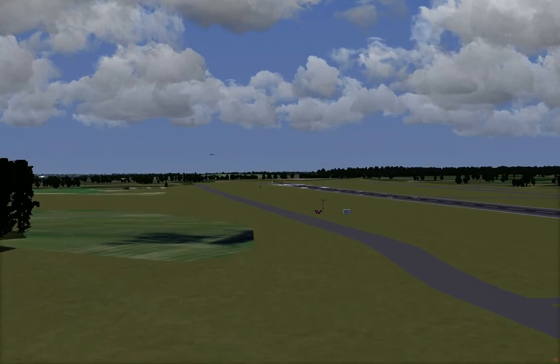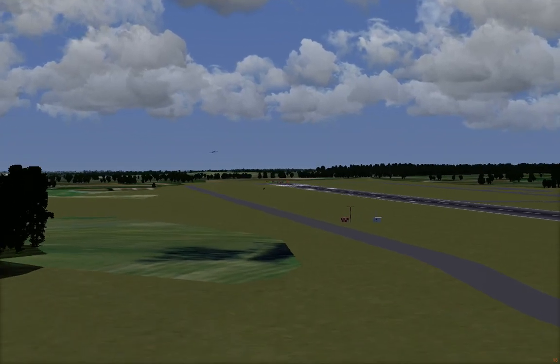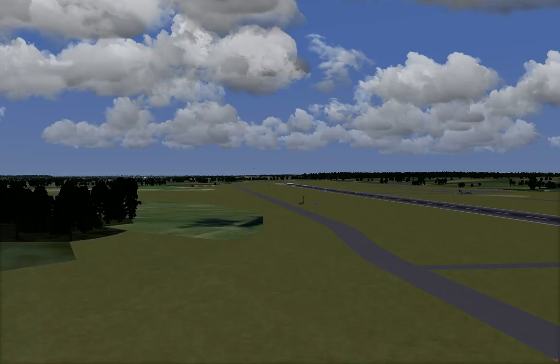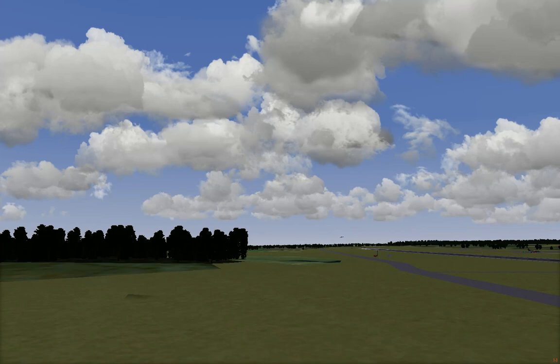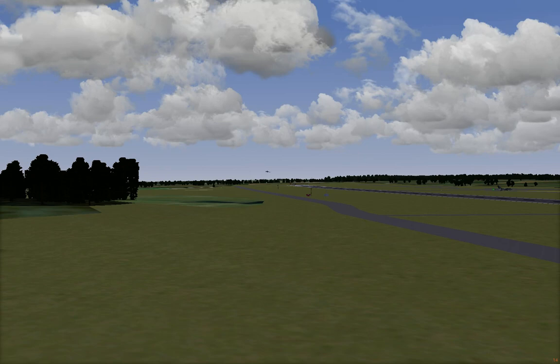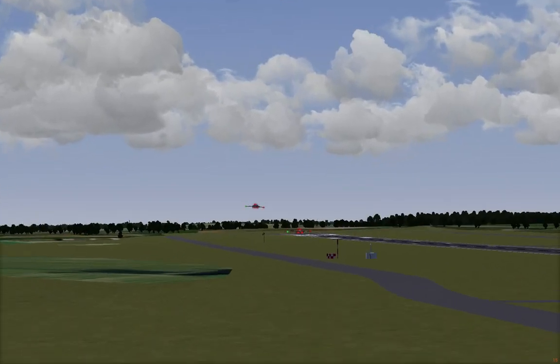Roger that. 1,150 feet right now. I have visual on one aircraft. Making my finals. You're landing, Gary. You're not doing the flyby. I thought we did the flyby already. No, my game crashed and I couldn't see you.